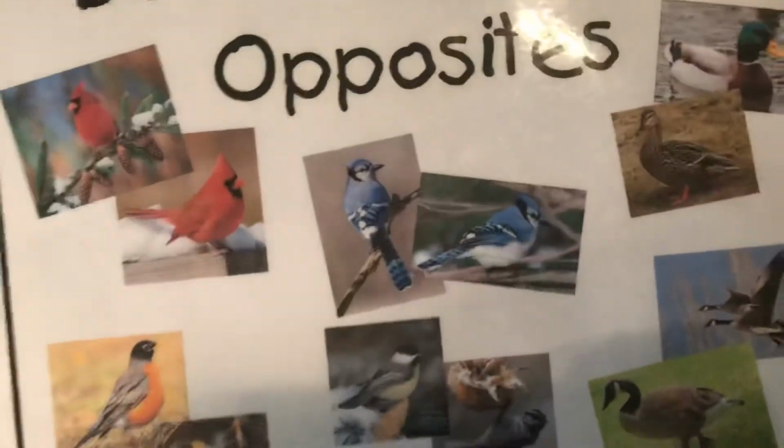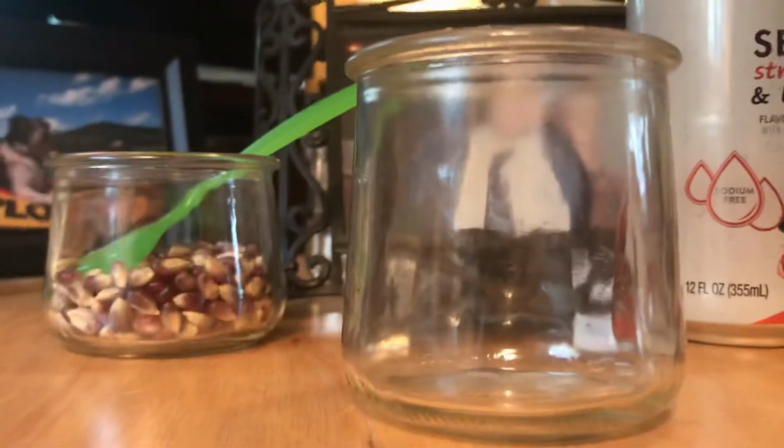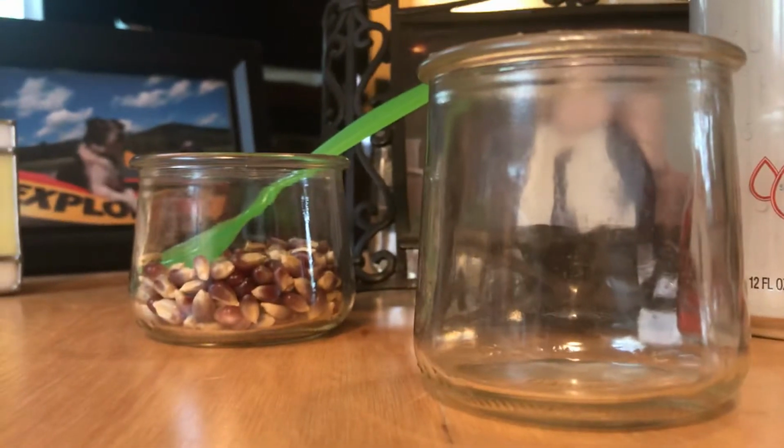And now we're going to do an experiment which is not about birds, but it's about opposites. It's one that we've done in school. Let me clip you in and see if I can get this. Sorry, I'm working on learning how to be better at all of this technology. All right, I think we got it.